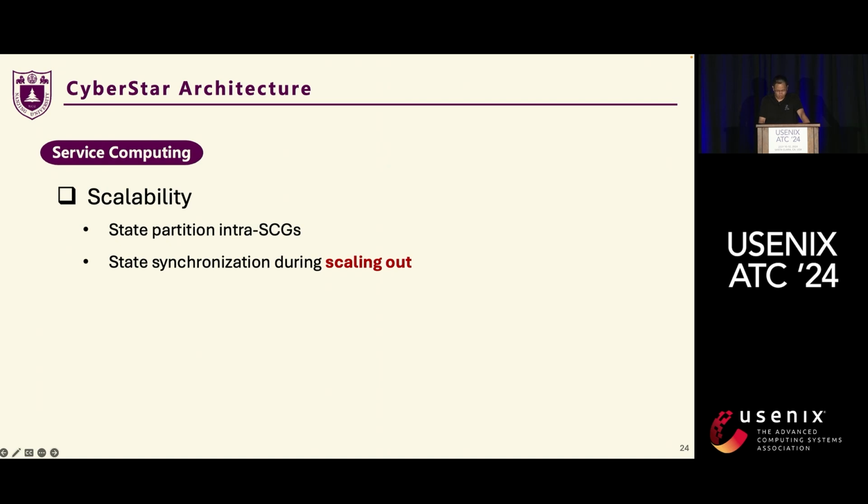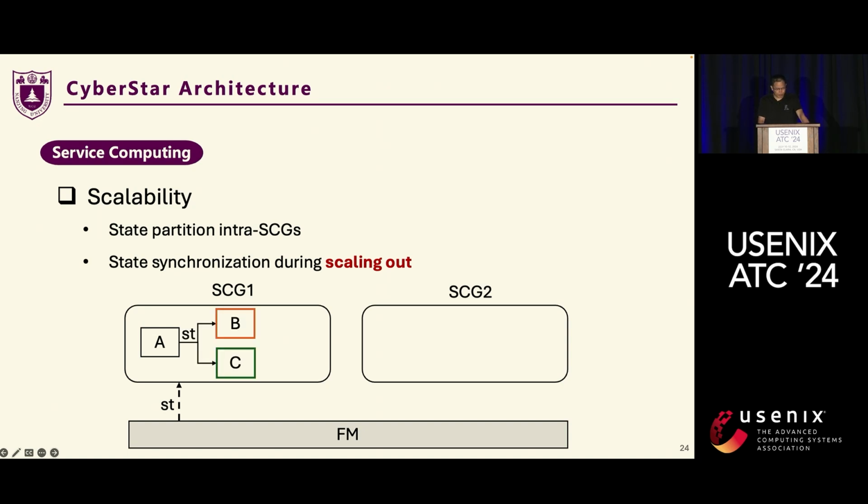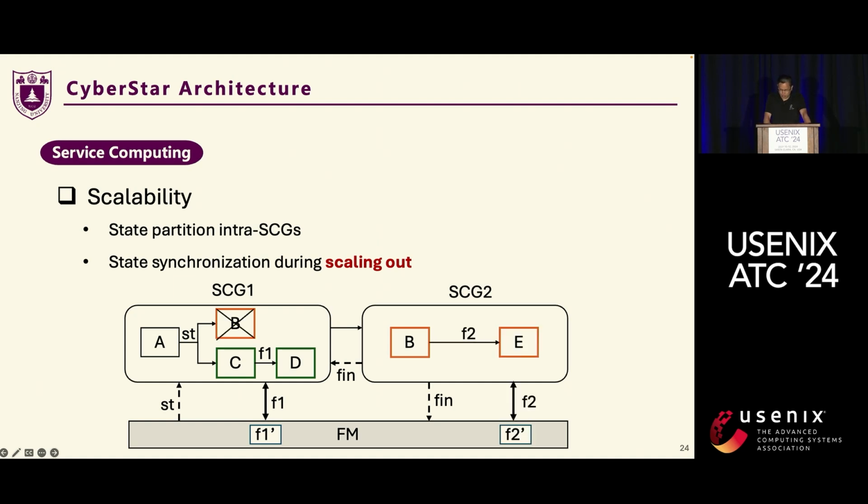An example of scaling out is as follows. Scaling out is triggered when requests exceed the computation capacity of SCG1, then SCG2 joins. At the beginning of scaling out, FM sends a start signal to SCG1. Upon receiving the start signal, SCG1 partitions the state A into B and C, and then moves the state from SCG1 to SCG2. After receiving the state B, SCG2 sends FIN to inform both SCG1 and FM that the state is ready. FM then dispatches new requests to SCG2, and SCG1 can delete the state B.